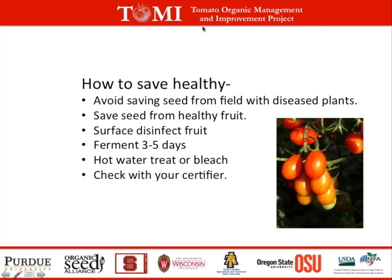All right, so how do we save seed healthy, doing the kind of things that Julie and Laurie were talking about, and do it healthy? Certainly you'd want to avoid saving seed from a field with diseased plants. And you certainly want to choose tomatoes that are individually healthy if you're doing a small scale. If you're a large scale operation, it's easy to see how you might get a diseased one thrown in there. But on a small scale, it's easier to sort those out.